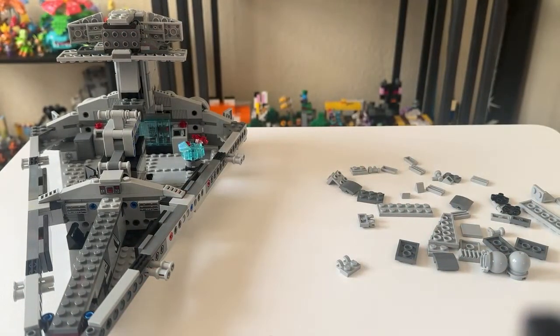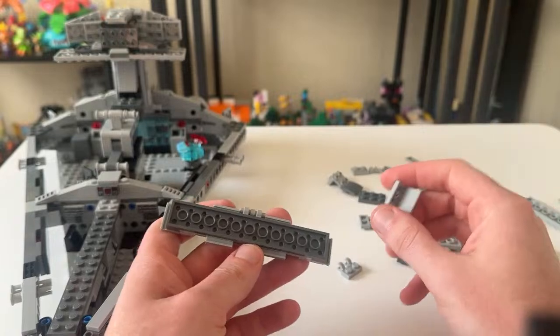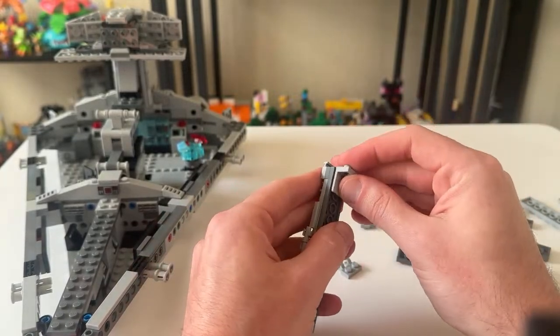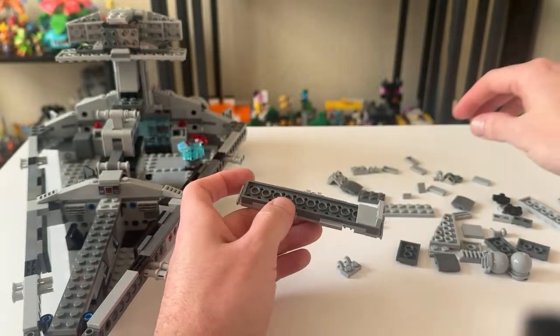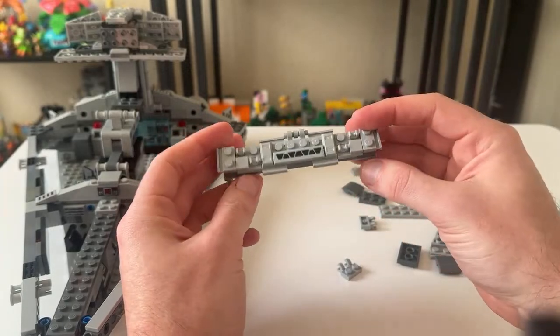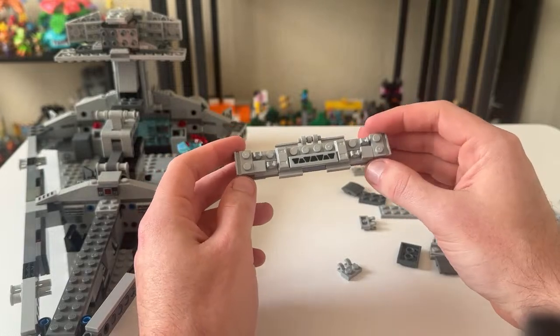Thank you. Yeah, so far I'm enjoying it. This set, when it was first revealed, a lot of people were criticizing its piece count because it's a little bit smaller than the version that came out in 2014. But I'm happy with its size because I have a lot of Lego, and space is very precious, so I don't necessarily mind the size. I think it's a good size just looking at it so far.